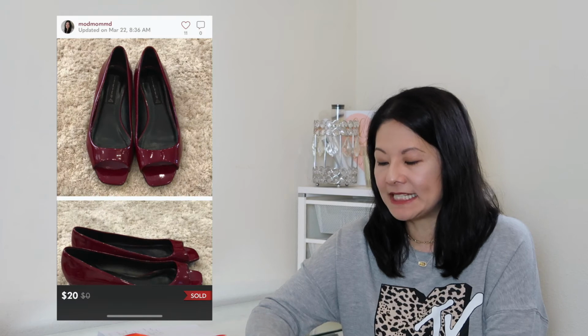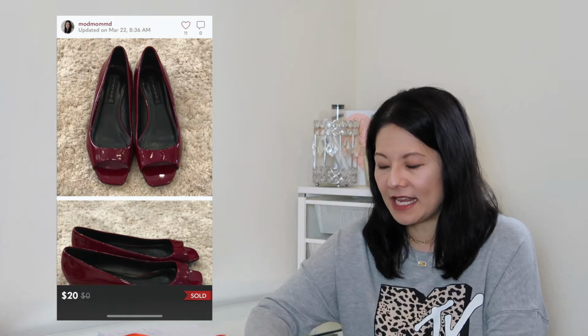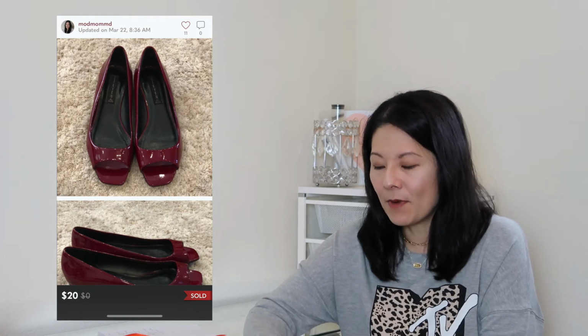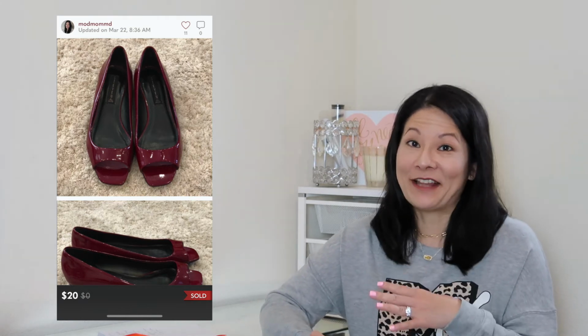It was Steven by Steve Madden patent leather flats in a size 8. So these were really adorable too. There really was not any notable wear on it, besides a little bit of a stitching flaw on one of the sides, which I disclosed. But the bottoms really looked nice, and just really cute style. Look at that, this really gorgeous dark red patent flats.